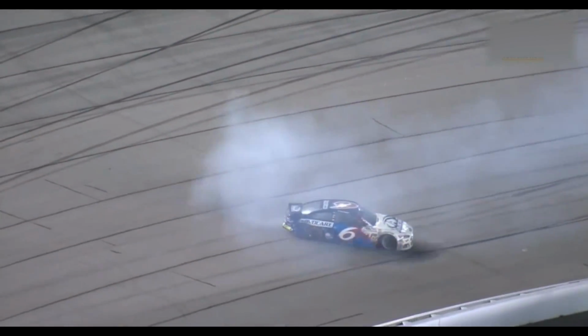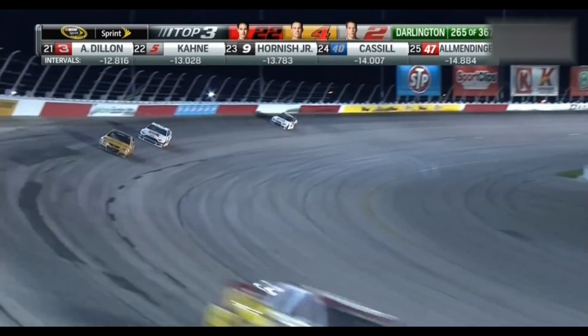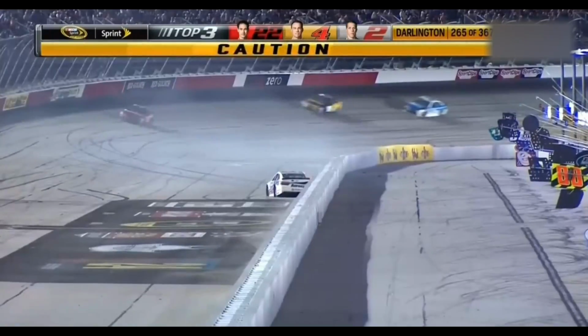It looked as though he was trying to get back. And coming on fresher tires. So let the guy go. Don't race. We got to. Car into the wall, the 55. David Reagan into the inside wall on the front stretch.